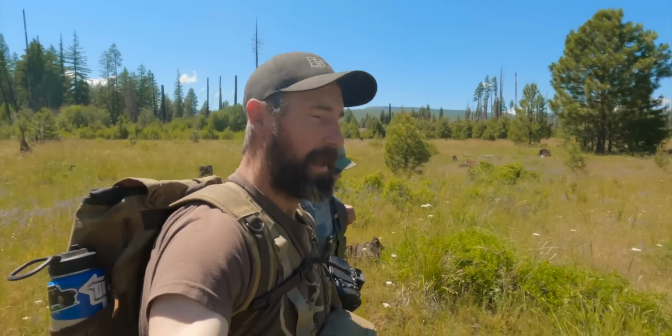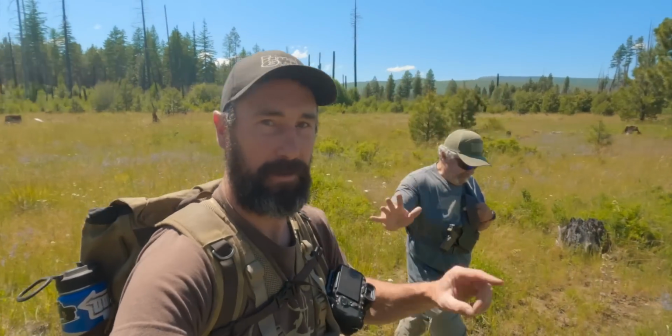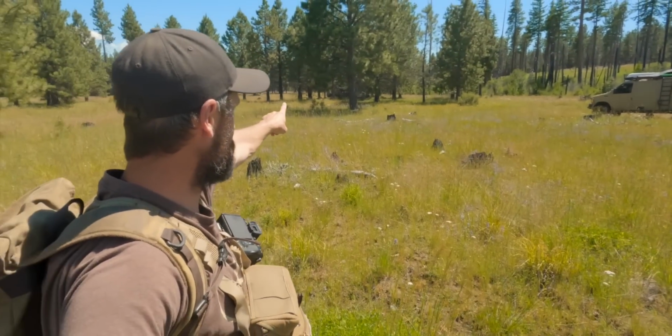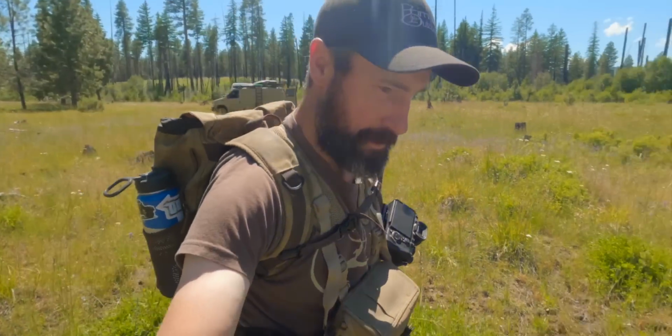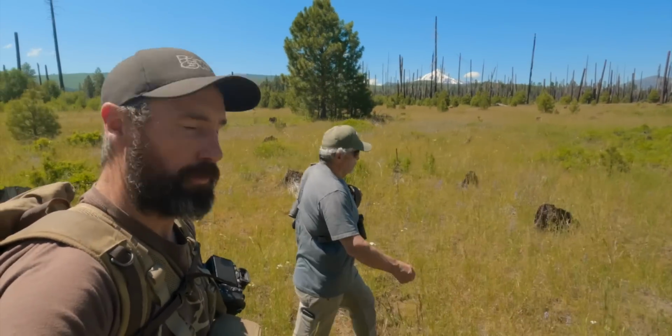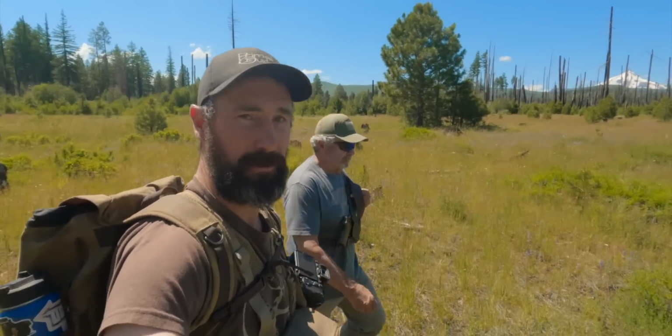All right, guys. I don't know if I'm gonna make this a video or not, but I got my friend Gary, and we just left camp. You can see the van. Gary's actually camped over there. You probably can't see him. But we're just gonna go for a day hike. We're gonna go check out all this area. And if we find cool things, I'm gonna make a little bit of a video out of it. If we don't, you'll never see this.